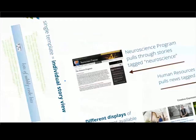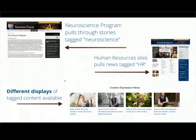So again, we've got everything merged. So then how are we using it? We're using it absolutely everywhere. And anybody that wants news, we say, great, here's your news tag. So our neuroscience program is going to pull through stories onto their websites that are tagged neuroscience. They don't have their own news section anymore. HR pulls through news that's tagged HR. HR actually has quite a few different tags that they pull in depending upon their different needs. So again, they don't have their own news anymore. They're now using our news, and we can pull that through for them.